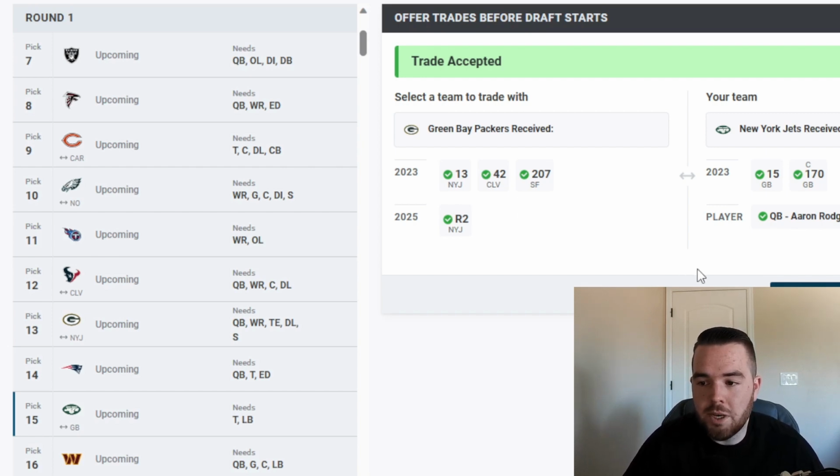So, basically, the New York Jets move back 2 spots to pick 15, and then they pick up a pick at 170 in this draft, along with getting Aaron Rodgers. And the Green Bay Packers move up to 13. They got a second rounder this year, pick 42. Then they also get a pick 207 at the end of the draft, and then also a second round conditional pick next year, which if Aaron Rodgers hits a snap percentage, then that could become a first rounder. So kind of like the Carson Wentz conditional second round pick with the Eagles and the Colts. But nonetheless, Aaron Rodgers is now on the New York Jets.